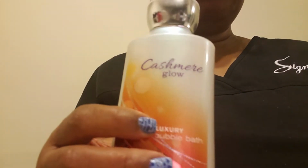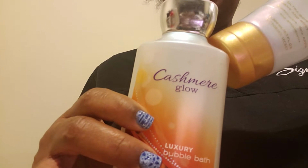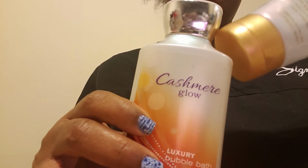And then we have the Cashmere Glow. This should be the bubble bath. I miss their bubble bath a lot. They are starting to bring back some, but I don't think they measure up to these. The scent, however, I was not crazy about Cashmere Glow. In fact, when it came out, I avoided it.